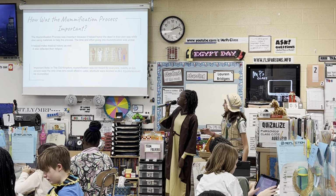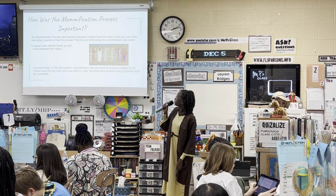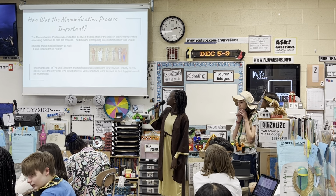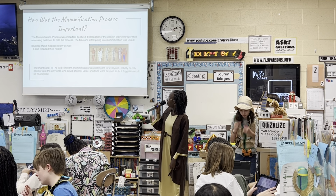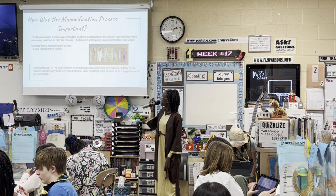So how was the mummification process important? The mummification process was important because it helped honor the dead in their own way while also using materials to help the process. The time and effort going into mummification was unreal. It helped make medical history, and it also reflected their religion.